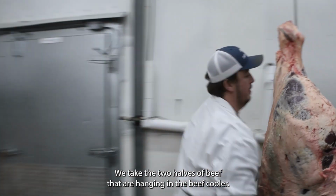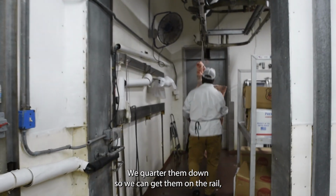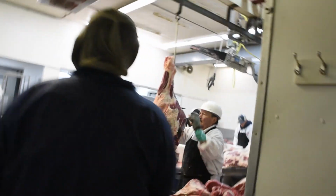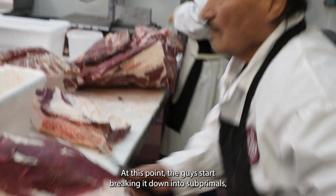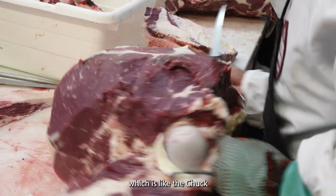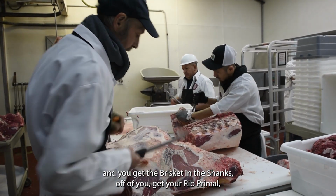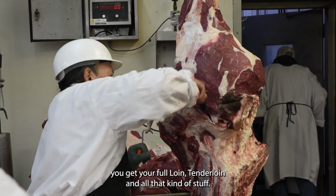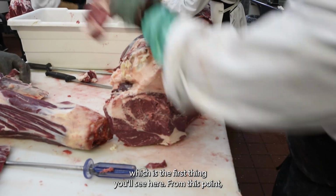We take the two halves of beef that are hanging in the beef cooler. We quarter them down so we can get them on the rail, which brings the carcasses out onto the processing floor. At this point, the guys start breaking it down into subprimals, like the chuck, and you get the brisket and the shanks off of that. You get your rib primal, your short ribs, your hindquarter, your full loin, tenderloin, and all that kind of stuff. So that's what they're breaking down on the table, which is the first thing you'll see here.